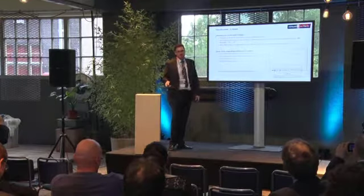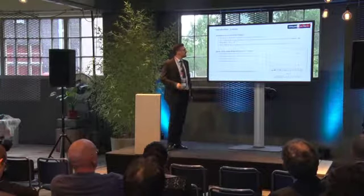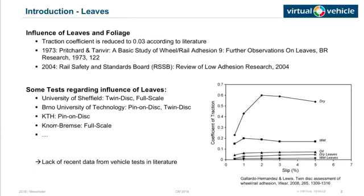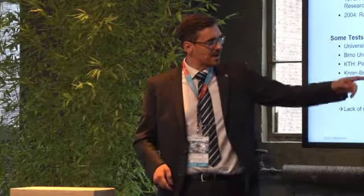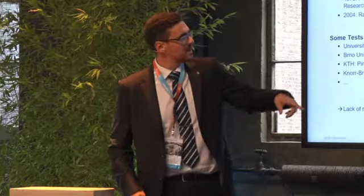As we've heard before today, leaves play a very important role in the traction, and this is down to 0.03. On the right side, you see results from laboratory testing, where you can see that dry and wet leaves are the lowest traction. And this has been known for quite a while.